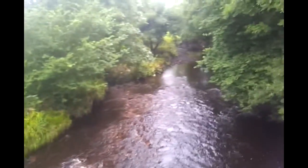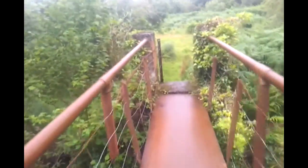Oh, fancy that. Look at the old bridge. Which way now, Papa Smurf?